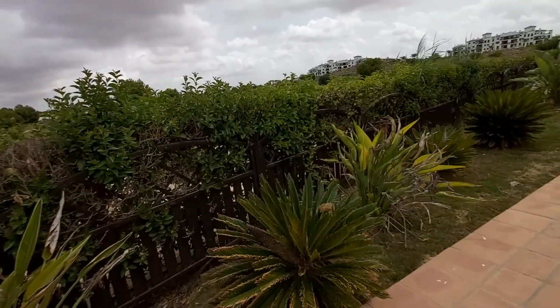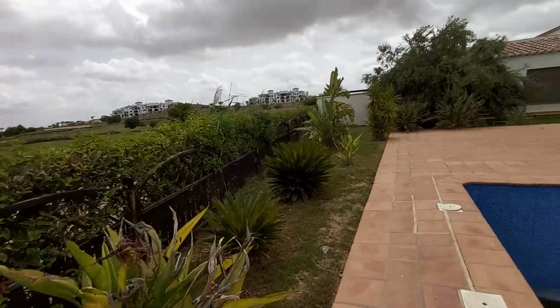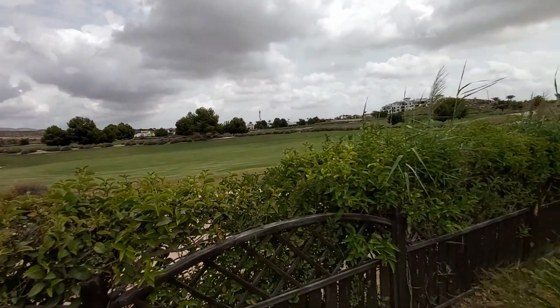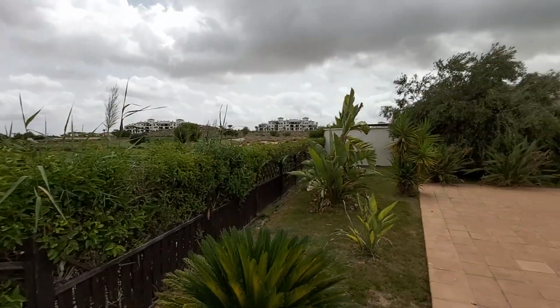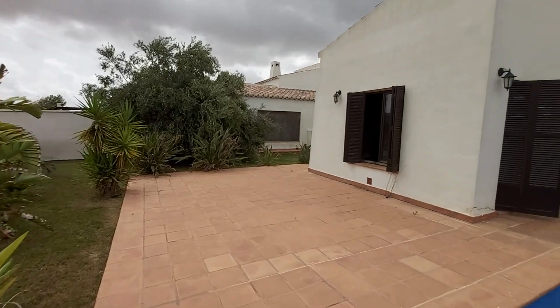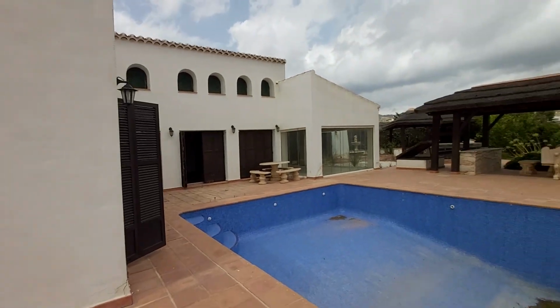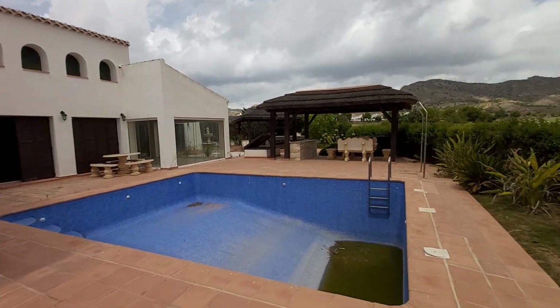If you think this could be, and you want to save some money because it's a bank repossession, get in touch with us and we will be more than delighted to show you it and tell you what the procedure would be if you want to live your dreams here in Spain.